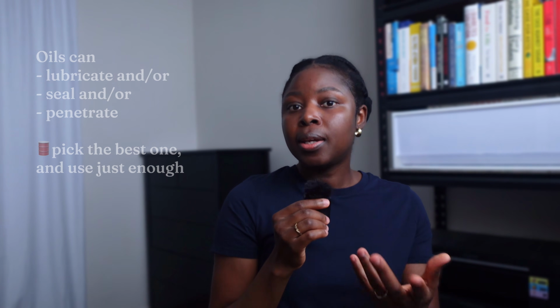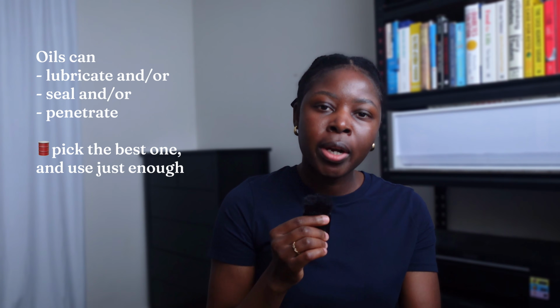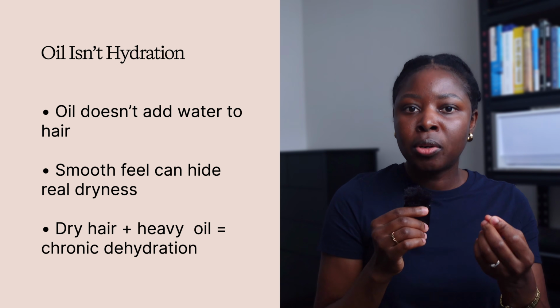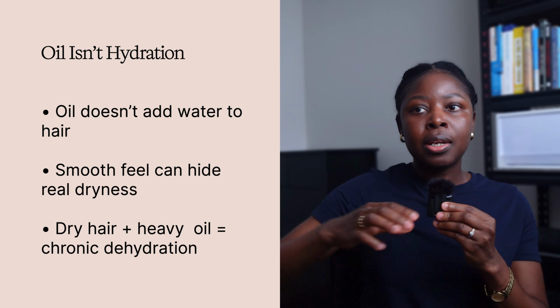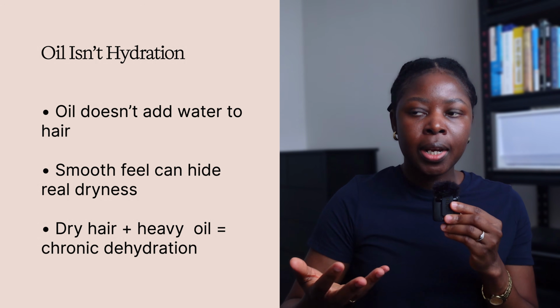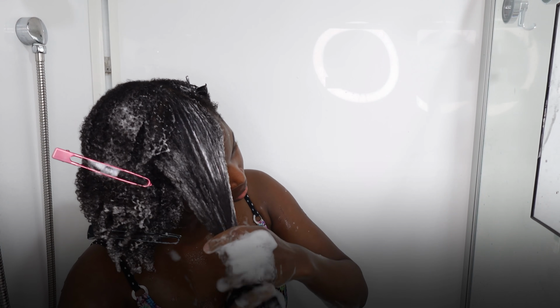Number 5, stop using oil as hydration. Oil is not hydration. Oil does not add water to your hair. It can reduce friction. It can slow water loss from the hair. But if you apply it to dry hair, hoping to moisturize your hair, you often get temporary smoothness, yes, but then you get persistent dryness, chronic dehydration. On fine hair, that turns into layering buildup. It turns into dryness, tangling, which then increases detangling force, which then increases breakage.